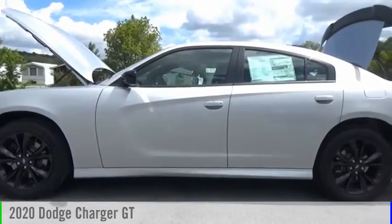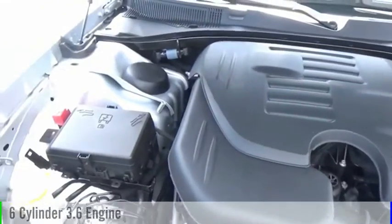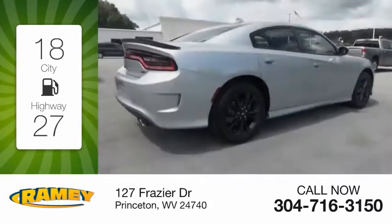Stop by and take a look at the 2020 Charger. This vehicle is powered by an all-wheel drive, 6-cylinder, 3.6-liter engine. Great fuel efficiency saves you money by requiring fewer trips to the gas station.